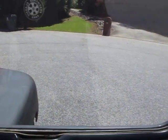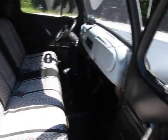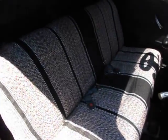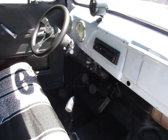Windows roll up and down so easily. I think the regulators were replaced, and then the glass was replaced. So there's an old S10, like 80s model bench seat in here, or Silverado bench seat, covered with a Mexican blanket. Looks real cool, keeps with the rat rod motif.